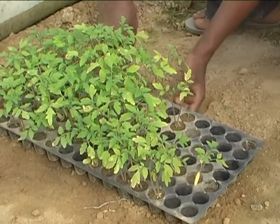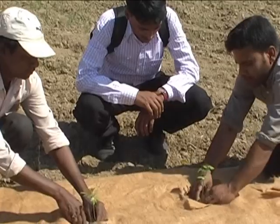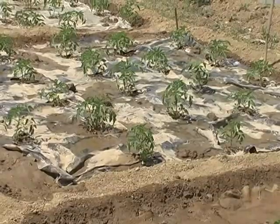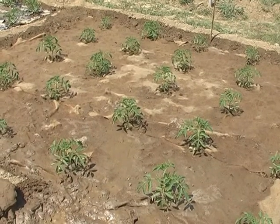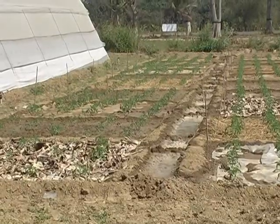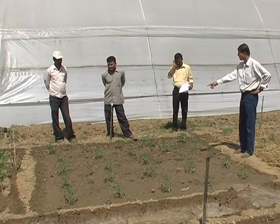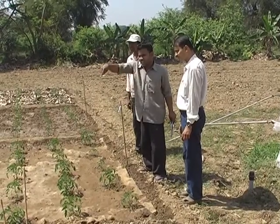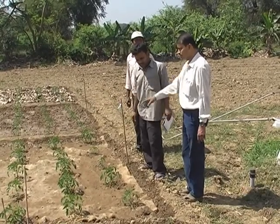These tomato seedlings were planted to test the results. Different substances like white polythene, black polythene, rice straw, jute agrotextiles and banana leaves were used as mulch. This was done to carry out a comparative study of the yields in relation to different mulching plots. And the results that came out were certainly encouraging.